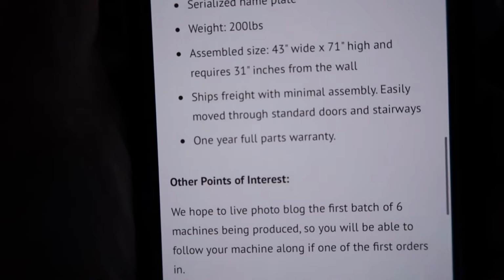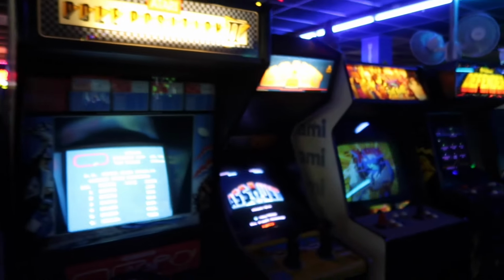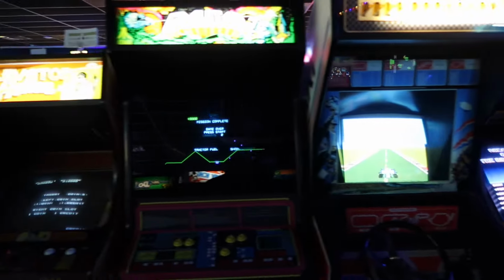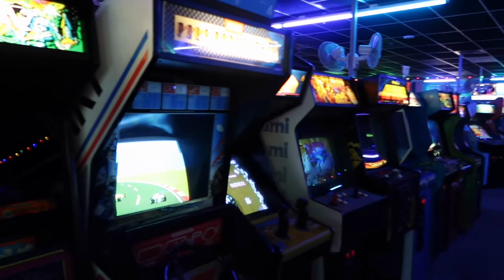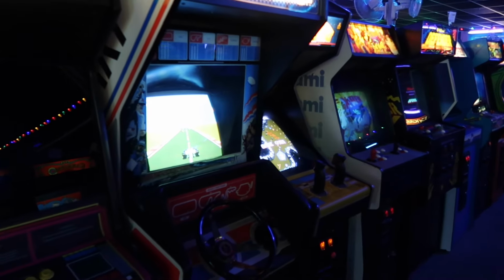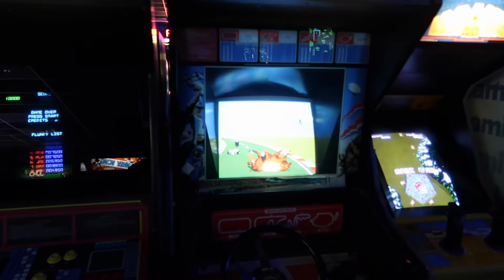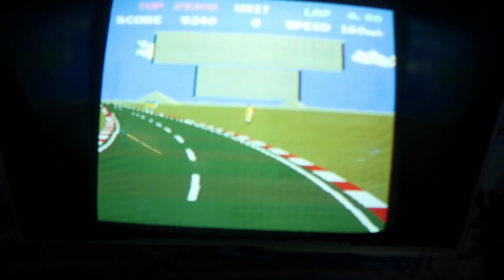This is a limited run, so when they're done producing this, it's going to be all in the home arcade type size. So that's kind of what I'm looking for, but still, I would love to take one of these home. It's just not going to work with me, but it's going to work with a lot of other people. Definitely stop by Buystuff Arcades, check out the Super Game Room Dudes, and get ready for the best racing cabinet we've ever seen.